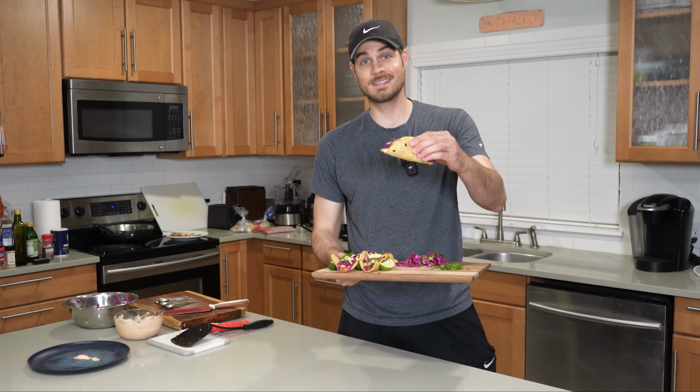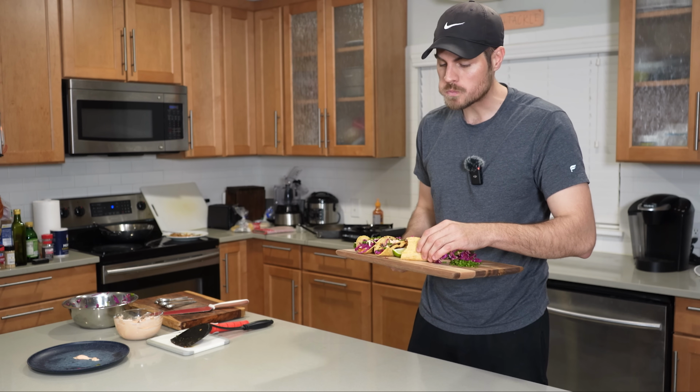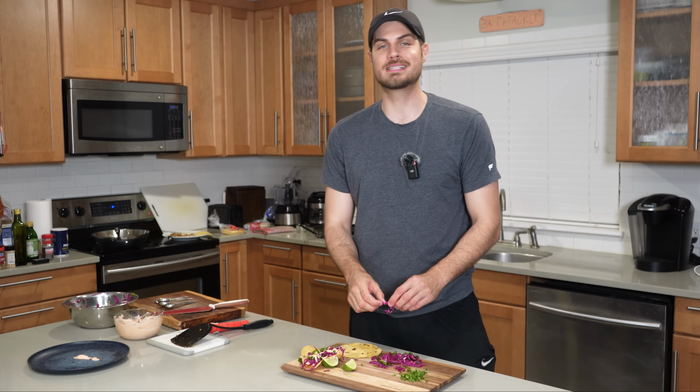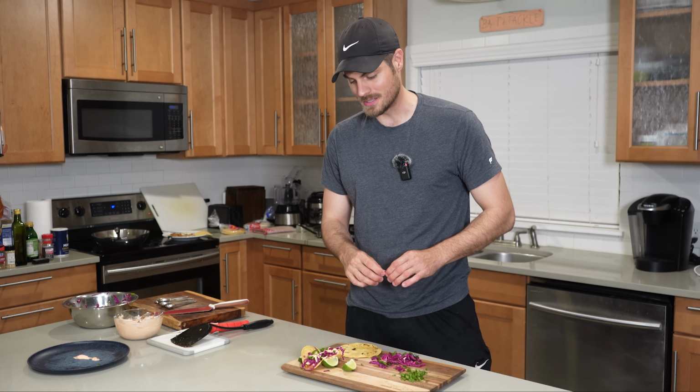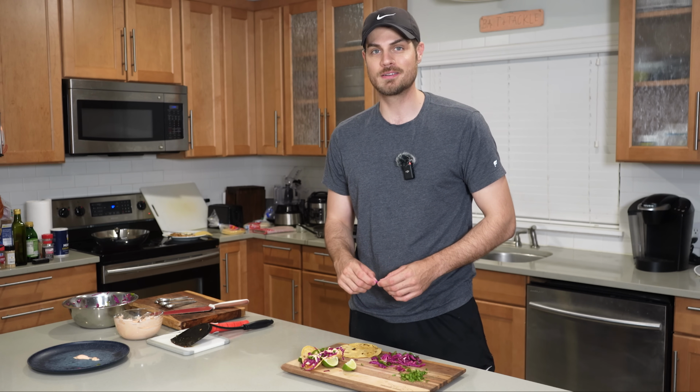Now, let's see how these guys taste. Amazing, man. I wouldn't say one part or the other is the best part, but they all go together so good, man. Super craveable fish tacos, man. If you make it one time, I guarantee you're gonna wanna make it more.